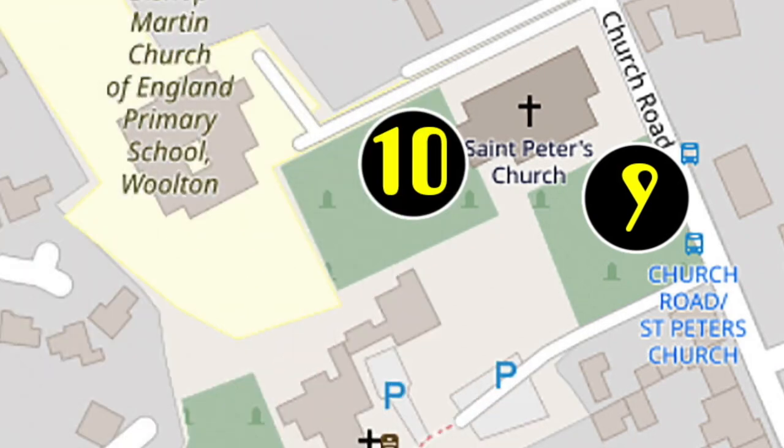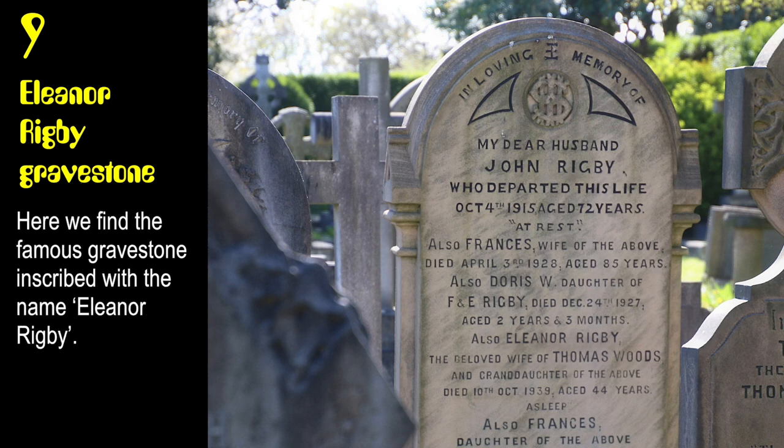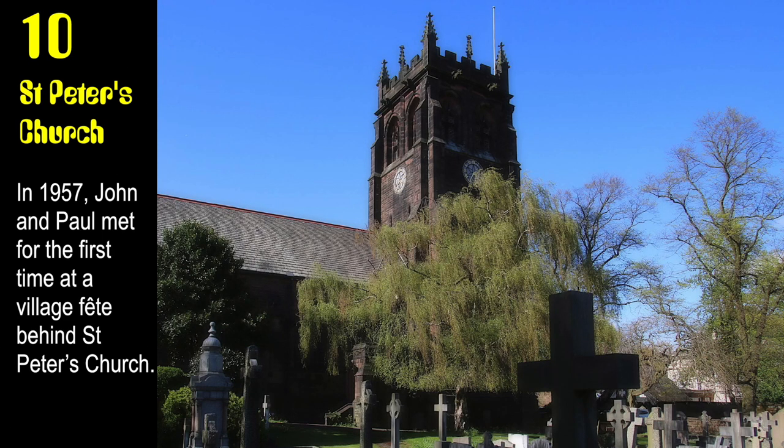We continue to St. Peter's Church in the village of Woolton. Here we find the famous gravestone inscribed with the name Eleanor Rigby. The name may have inspired the famous song. Paul McCartney explains more in an interesting and spooky story. Try googling it. In 1957, John and Paul met for the first time at a village fete behind St. Peter's Church.